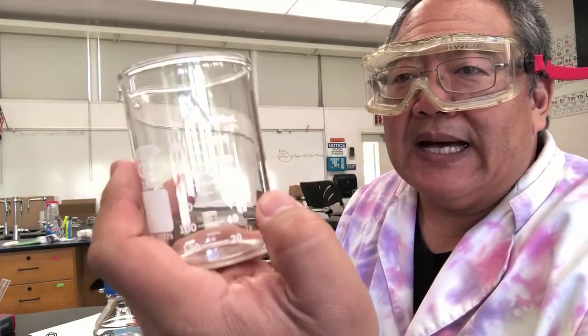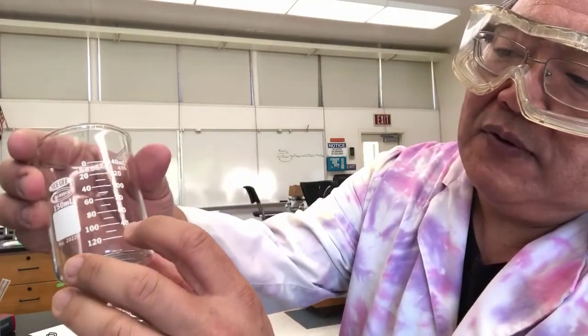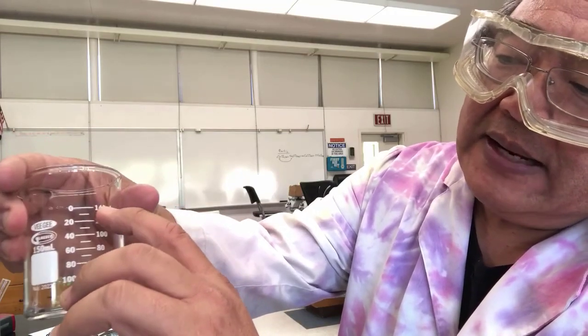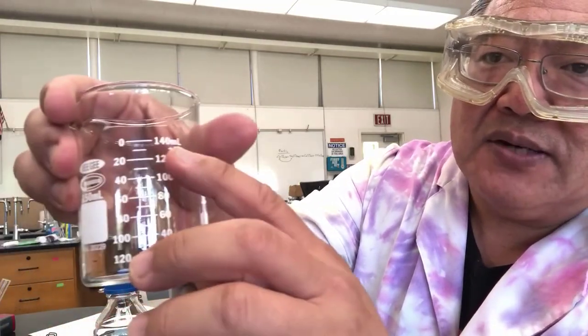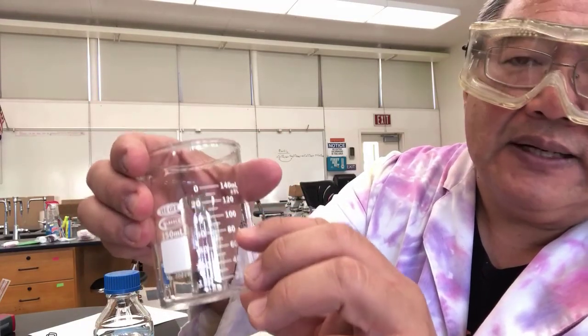Now, in experiments that we do, you typically need 100 to 150 milliliters. And you can look on the side; these will give you guidelines. You start at the low end. This is 20, 40, so 150 would actually be just past the 140 mark. Oftentimes I'll tell students not to get everything at one time.